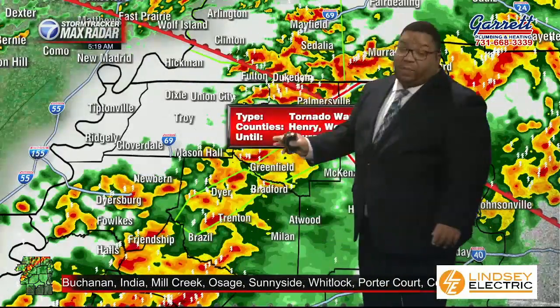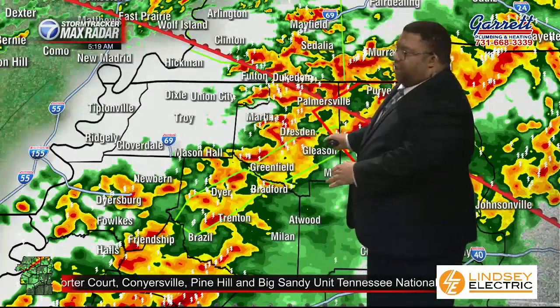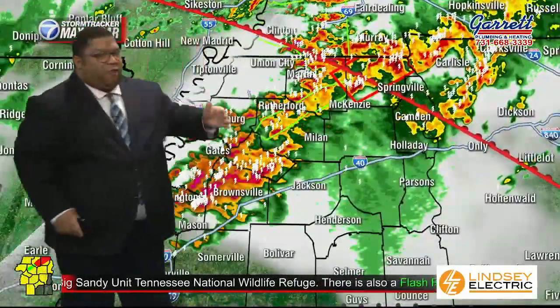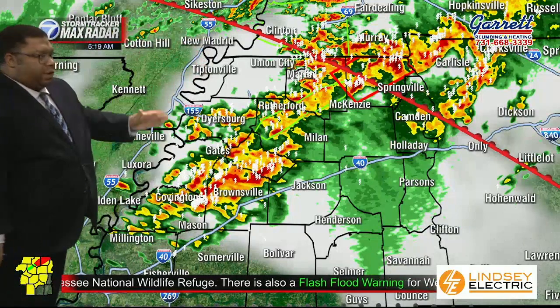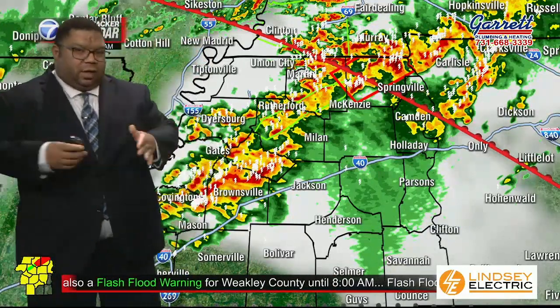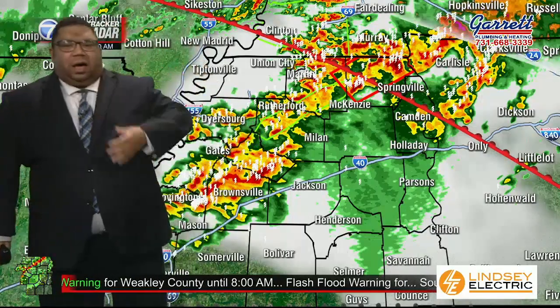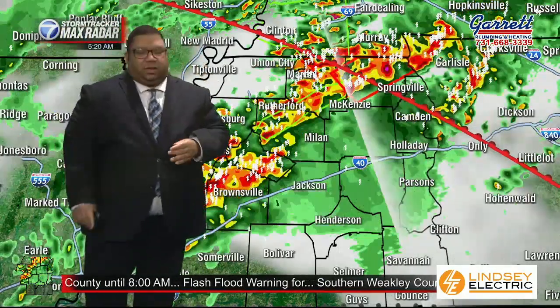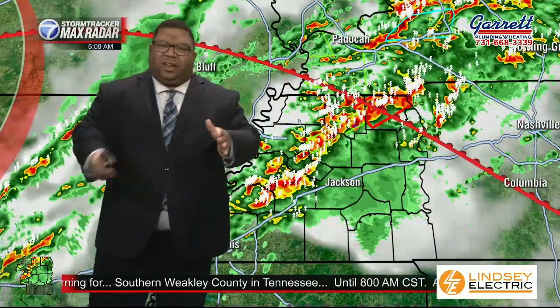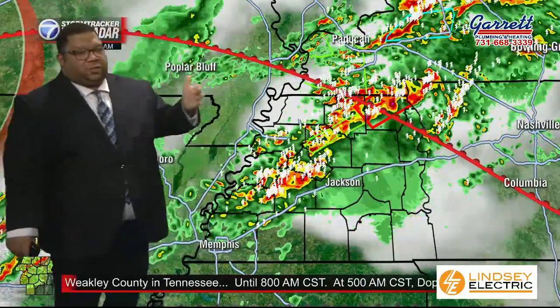With this particular band, we're not done. We still have more development that hasn't even started yet that we have to deal with. That's going to start making its way eastward across West Tennessee as well. We do expect it to be more of a line, a north-south oriented line that'll be pushing from west to east across West Tennessee during the mid to late morning hours, which mitigates somewhat the tornado threat. It doesn't remove it, but it certainly mitigates it a little bit. It makes it more of a damaging straight line wind threat versus a tornado threat.